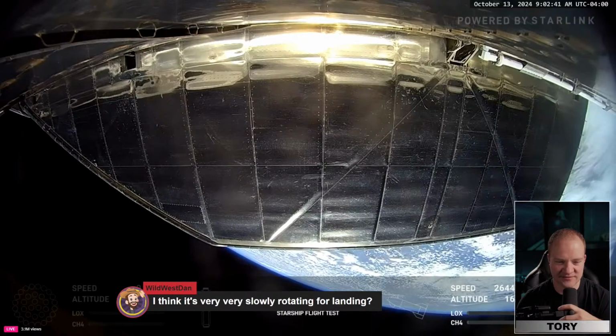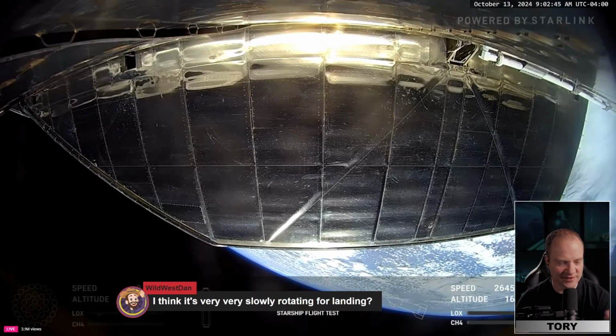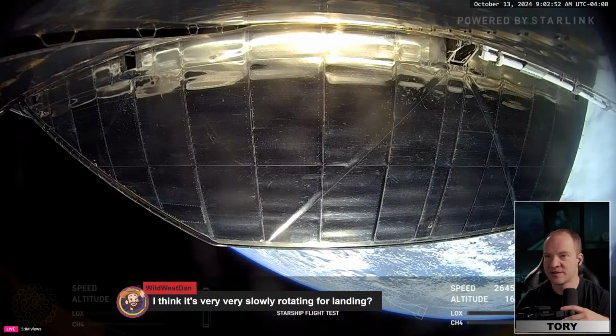Wild West Dan says, I think it's very slowly rotating for landing. Yeah, I mean, it looks stable. It doesn't look out of control. But yeah, it is coming in sideways. I don't know what's going on.